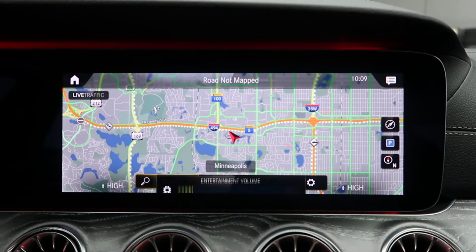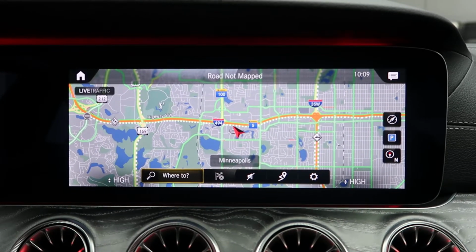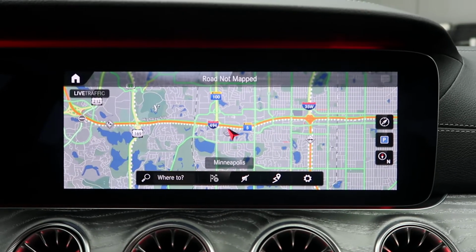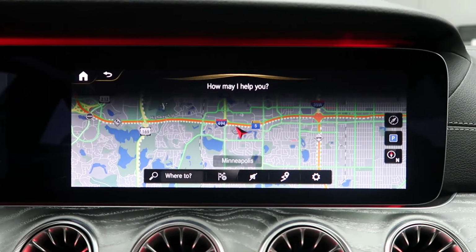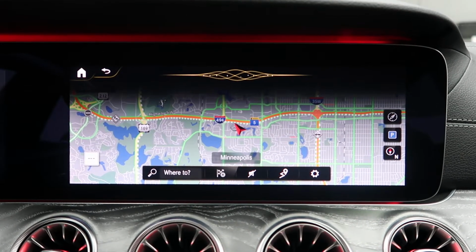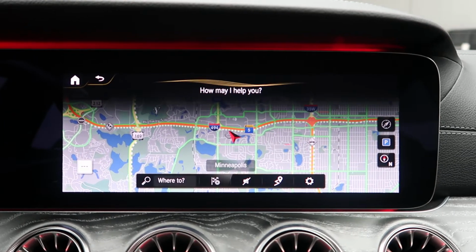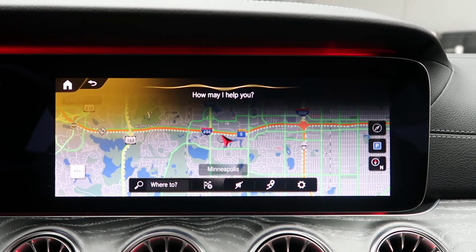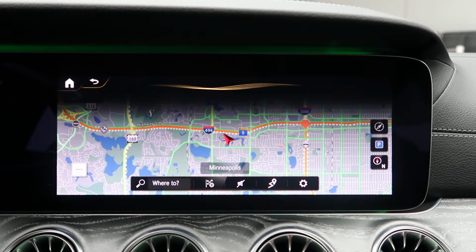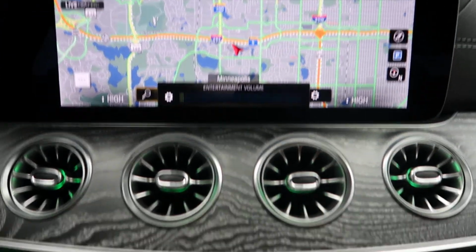New to Mercedes-Benz is our MBUX system, which stands for Mercedes-Benz User Experience. You're able to use it as a smart device by saying, "Hey Mercedes, change ambient light to green." "I'm sorry, can you say that again, please?" "Change ambient light to green." "Okay, I'm changing the color." Simple as that. You're able to use it as a smart device.